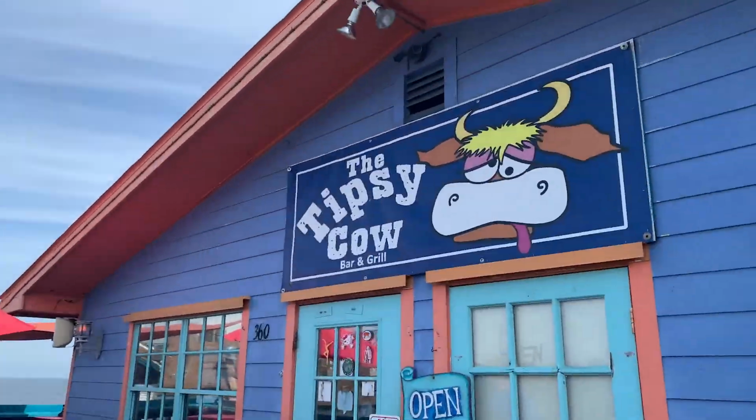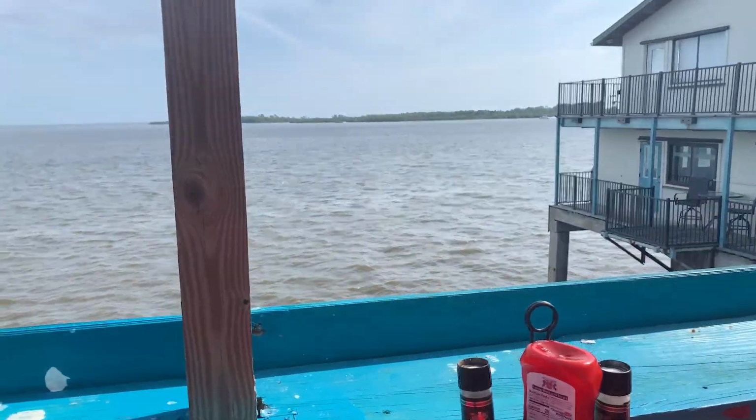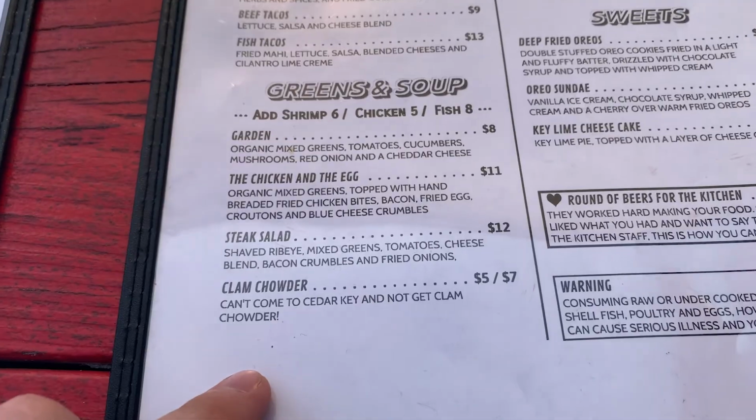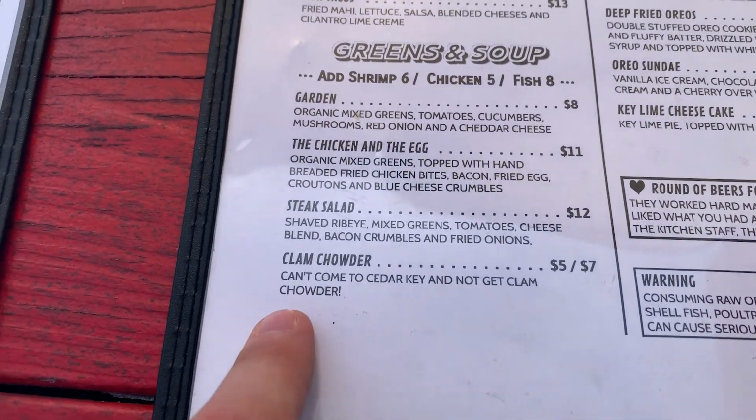Please wait to be seated. The Tipsy Cow Bar and Grill. Get to sit over here by the water. Looks like we'll get to try some sort of clam chowder, because you can't come to Cedar Key and not get clam chowder. So here's the deal. They're out of clam chowder, and we really want to try clam chowder. So we are going to go next door and see if they have clam chowder, and if not, then we have struck out. She said that on Sundays everybody comes for clam chowder, so I don't know. We're just going to try next door and see.